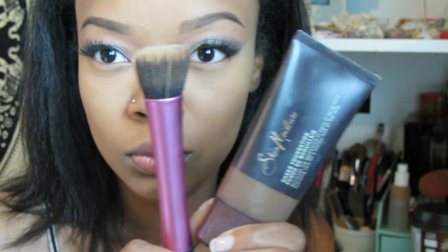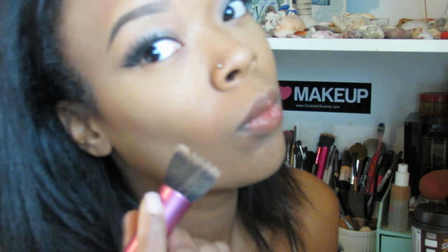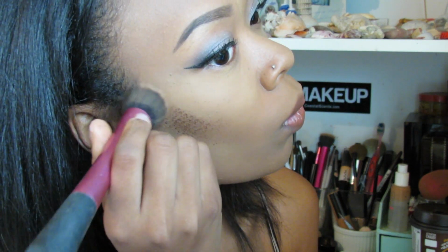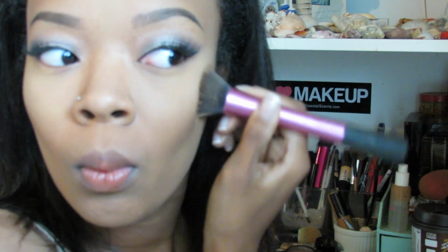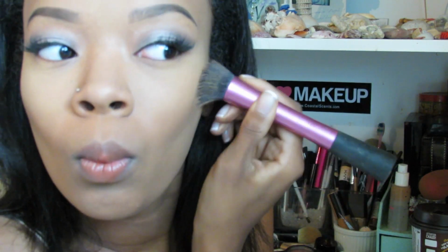So now I'm taking my dark Shea Moisture foundation, and it's kind of old. I don't know if you saw that, but that was really gross. So I'm going to shake it up. Make sure you do that so you don't get a bunch of oil. And I apply it with my Real Techniques stippling brush just along my cheekbones so I can get a really chiseled look. I do this on either side, and then of course I take my beauty blender once again and I just buff it out and blend it until it looks really flawless.